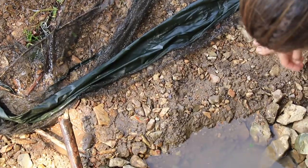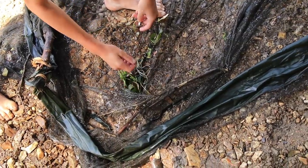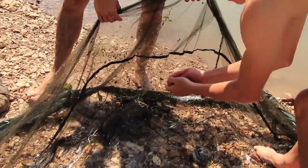Quite a few. Oh, look at that. Ooh, that's a big chunker. What was it? Oh, don't let him go out. We got a few, probably like 10 maybe. That's an eater.